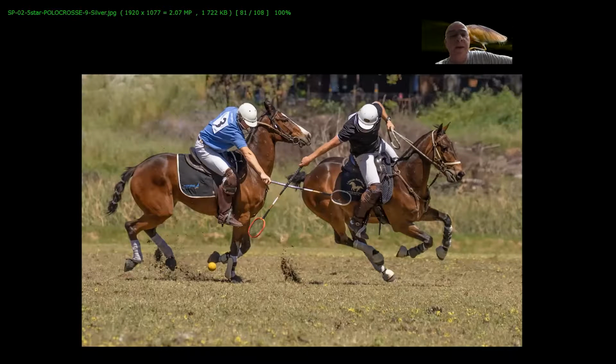And possibly also a little bit overexposed those white legs and the helmet on the right side, the horse on the right side, the gentleman on there. If that was toned down a bit, it would have improved. But the main thing for me is no eye contact.